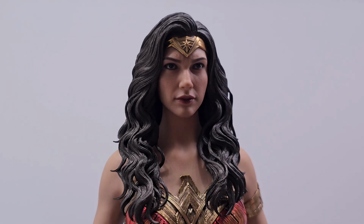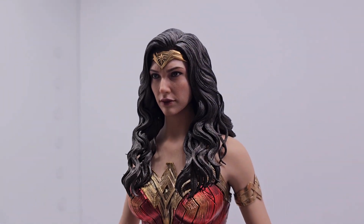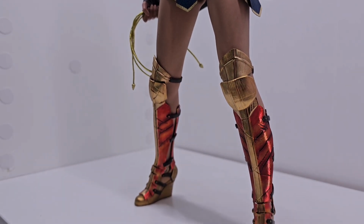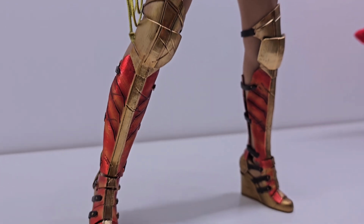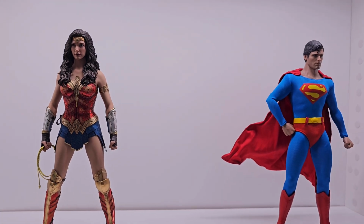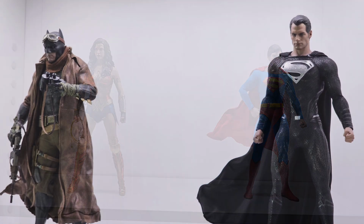The Wonder Woman here is from Wonder Woman 84. Now, while I didn't love the movie, I actually think this figure is really underrated. The suit is beautiful, the coloration on the outfit is wonderful, very shiny. The hair being sculpted, I think looks really good, and I think that the likeness to Gal Gadot is also really strong. I feel like it's an underrated figure, but if you don't want to deal with rooted hair, I think she's a contender for best Wonder Woman out there.